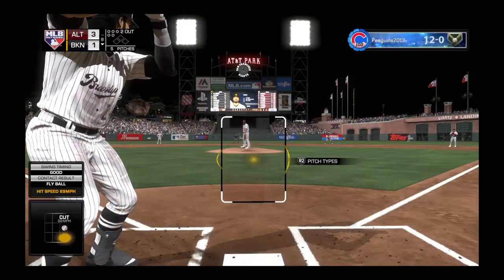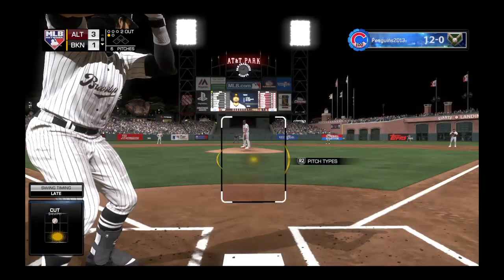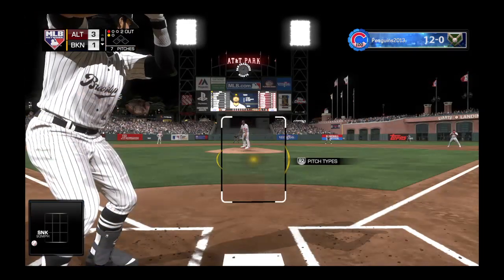Trying to pick things up where he left off. Nicky the Kid, 2 for 3 with a double on his line so far. Jansen's ready. First pitch on its way. Late that time for a strike. 0-1. Here it comes. And that sinker misses at the shoe tops. Ball 1.